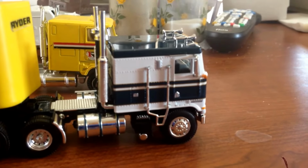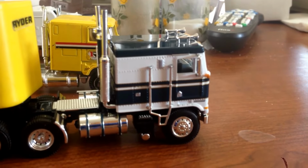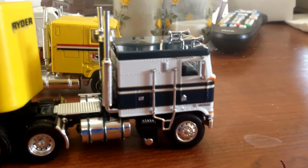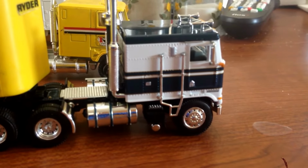And again, it's not one where if you can get a whole fleet, it's more of find that truck that you want, buy that truck that you want, hold on to it, put it somewhere safe and secure. Because if you look at all these little plastic details, they'll pop off. You know, ages for that are 14 and up.